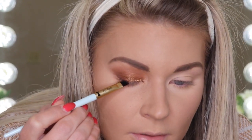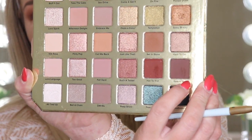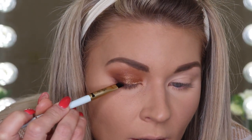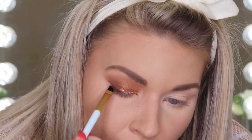And I'm going to go on top and trim the line a little bit. I'm actually going to go into Spank Me, which is a little bit darker, and I'm going to try to line the top. Make a little baby eyeshadow wing, nothing crazy.